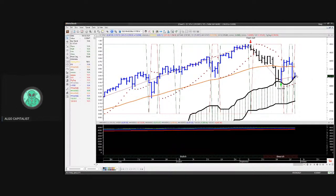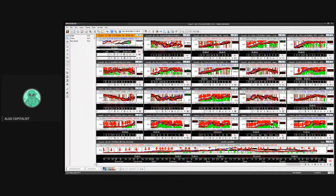So we had a narrow range inside type of a day, and you're still under a lot of overhead selling pressure, even though the bulls technically have a slight edge right now. The test is going to be, can they get enough momentum to get the market back at least up to the trend line at the 4,400 mark? So that's going to be the first test that we're looking for.